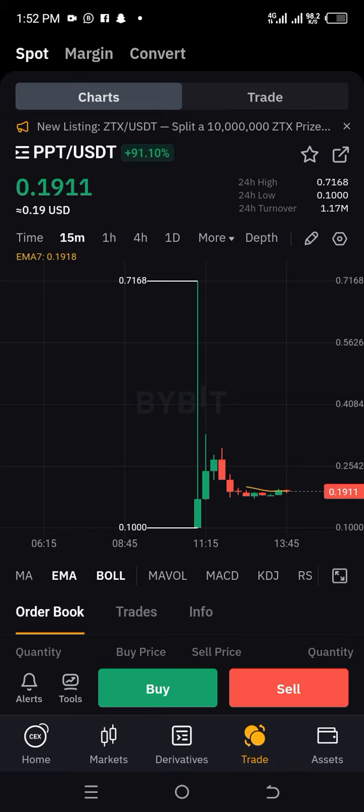It will take a very high speed up, and the moment you come across it, you may be thinking that this coin is going very high, and you jump into the market. You see, this one was launched at 0.1. It took a high speed up to 0.7, and now it's back at 0.19. If you jump into that, you quickly lose your money.